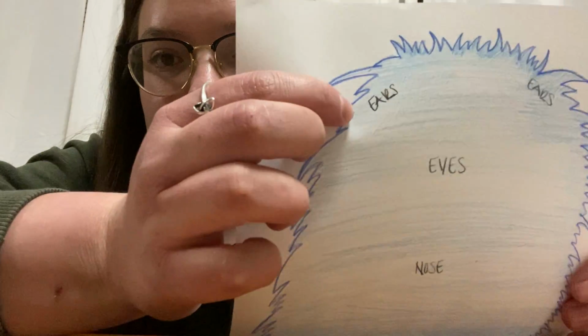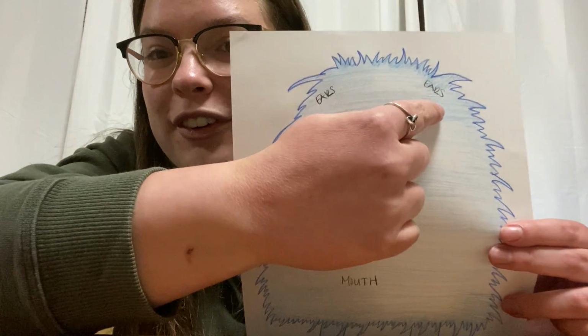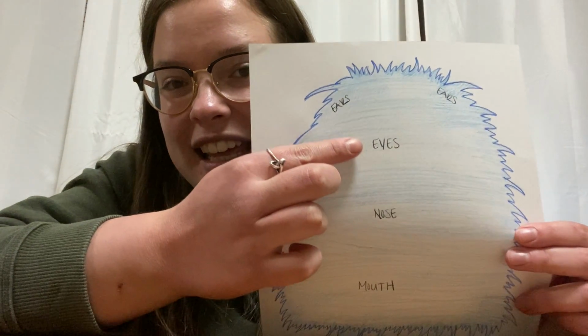So up here, that word matches this part of our body. What is this? It's an ear. So this is where the monster's ears go. They're going to have two of them. All right, this next word, that matches this part of our body. What part is that? What are those? Eyes. Good job.